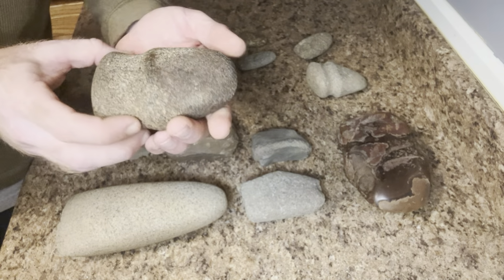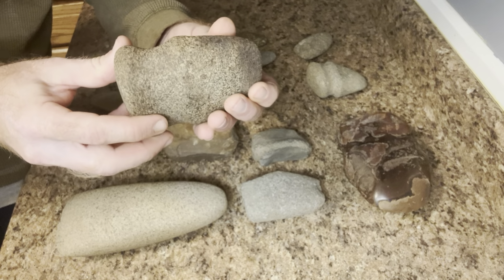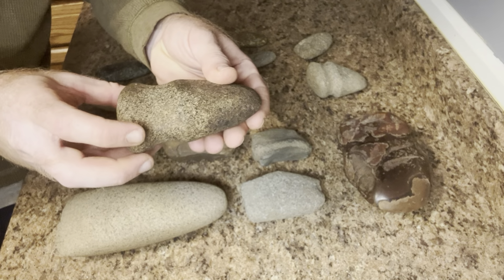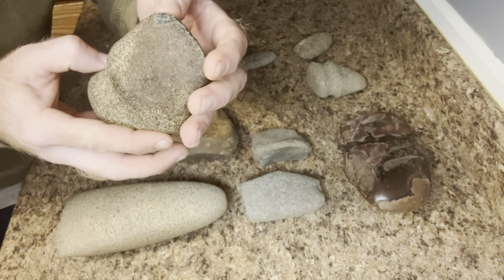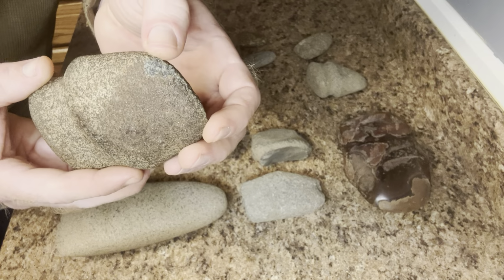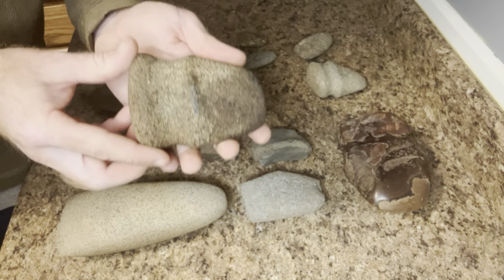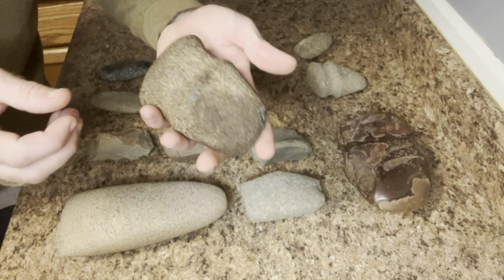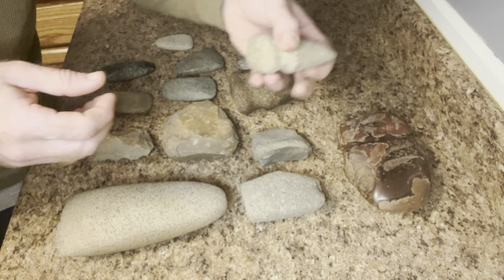A couple full grooves that I bought, and from what I've been told, the full grooves are pretty much the oldest, like middle, early archaic. See, this one's got a little bit of modern damage there, which is what the stone would have originally looked like before it got all this patina on it. I think this one came out of Illinois. Pretty good size axe.